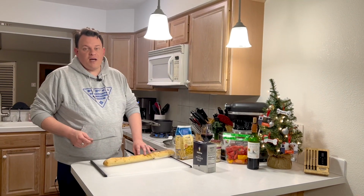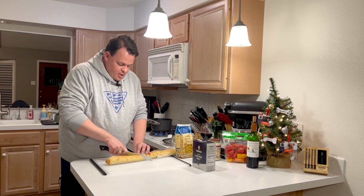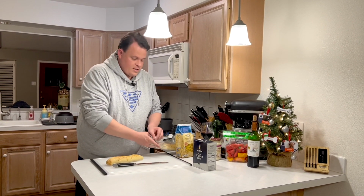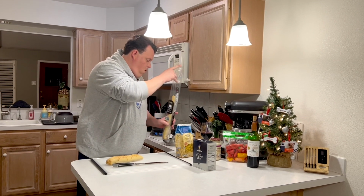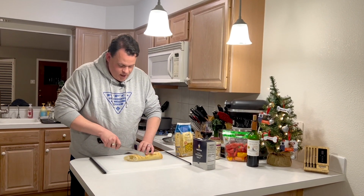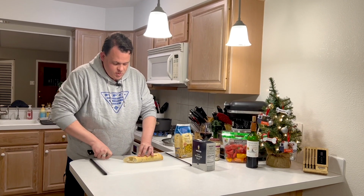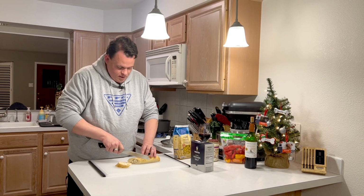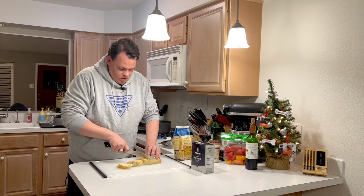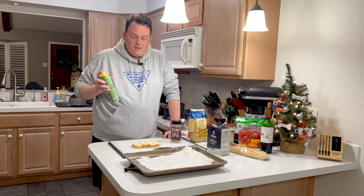So we're going to take this baguette. I'm going to slice it about halfway right through on a bias, which just means at an angle. Tuck this back in for something else later this week. And all I'm going to do is take this baguette right here and slice it about 3/4 to an inch thick on a bias, which just again means at an angle. Get up a couple slices for both of us. That should do it.